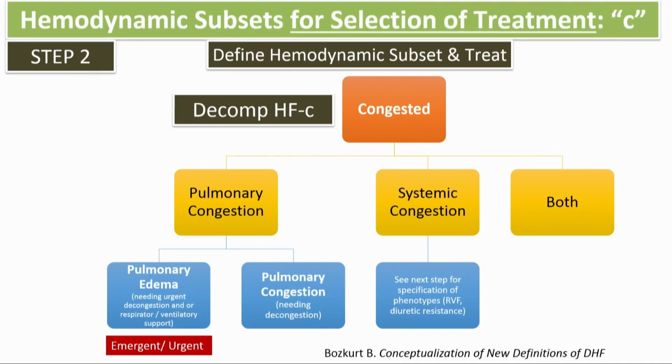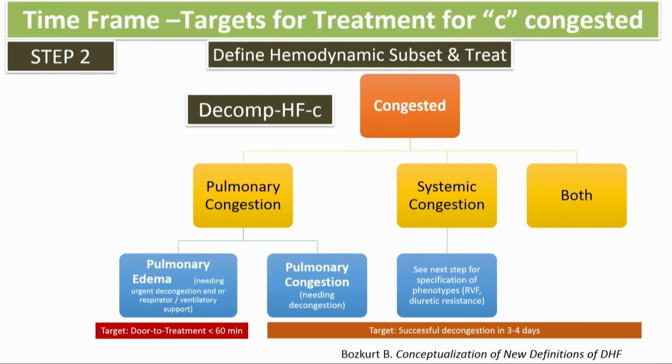It's the rapidity by which you need to decongest for you not to lose a patient in the ED. And I'm making that similar to the ACS story, meaning, STEMI, yes, you have a certain door to balloon time. So in congested pulmonary edema, you in the ED should be able to do the IV diuretics within the first 60 minutes.